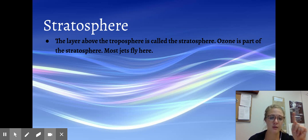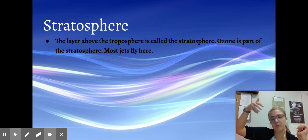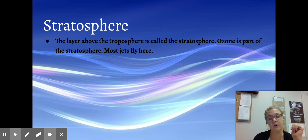The ozone layer is important because it protects us from some of the radiation from the sun getting down to the surface of the earth, which really helps protect our planet quite a bit. So that's why people are so concerned about it breaking down. But if you ask me, honestly, I haven't seen a whole lot of proof yet that it is actually a problem. So anyway, this is where the ozone layer is.